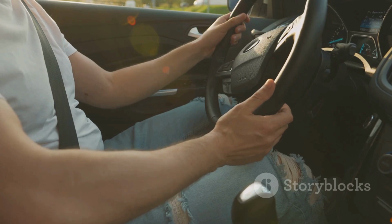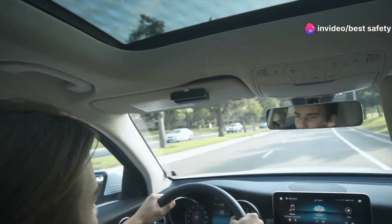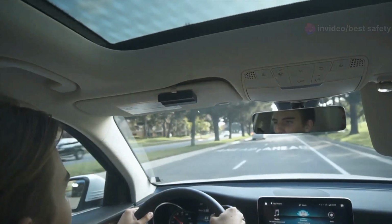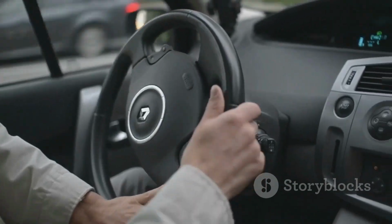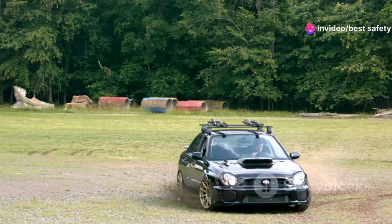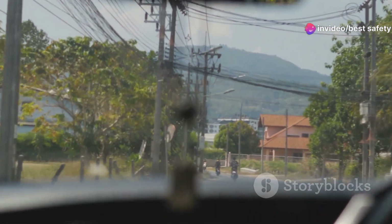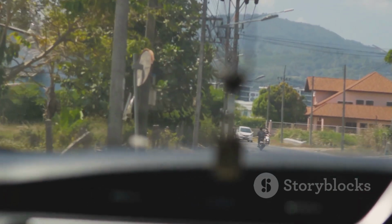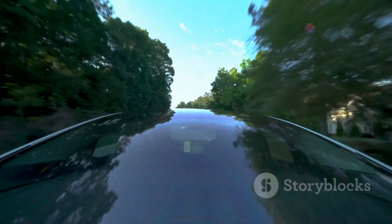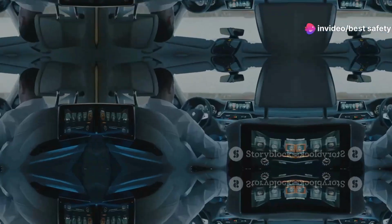But it's not just about all-wheel drive, oh no. Subaru also builds its cars with safety in mind, with features like EyeSight driver assist technology, which uses stereo cameras to monitor traffic and provide features like adaptive cruise control, pre-collision braking, and lane departure warning. And then there's the matter of visibility. Subaru understands that being able to see where you're going is quite important when it comes to avoiding accidents, which is why their cars are designed with large windows, slim pillars, and high seating positions, giving you a commanding view of the road ahead.